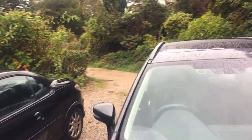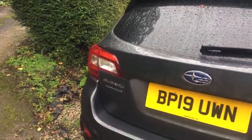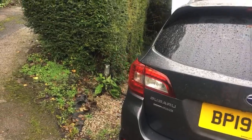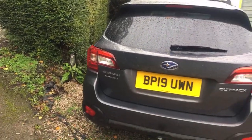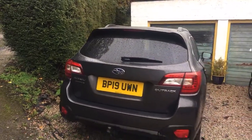Number 2, it's got to be the all-wheel drive system, I think. It's combined with descent control as well, and it is Subaru's signature symmetrical all-wheel drive system, and it's literally simplicity itself. It's got one button to press and that's it.